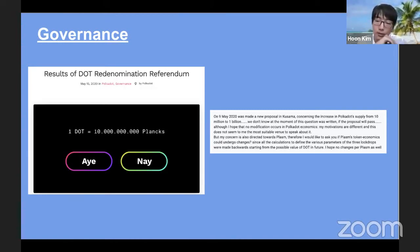But my concern is also directed towards Plasm. Therefore, I would like to ask if Plasm's token economics could undergo changes, since all calculations to define the various parameters of the three lock drops were made backwards, starting from the possible value of DOT in the future. I hope no changes for Plasm as well. So I guess to summarize the question: will our token economics or our core functionality change in the future, the way the token value will work?